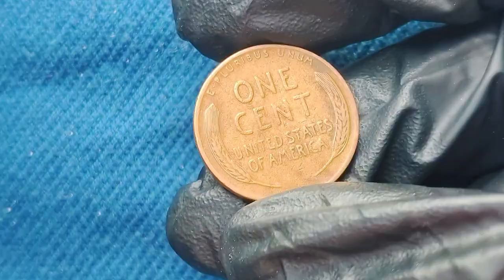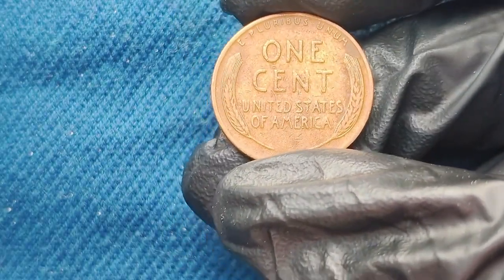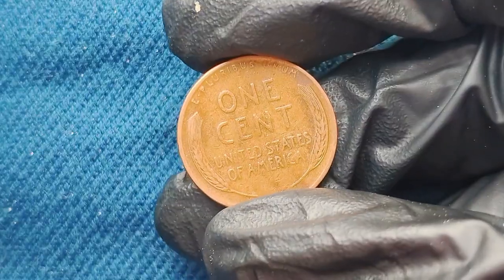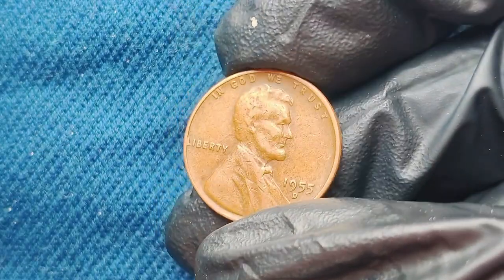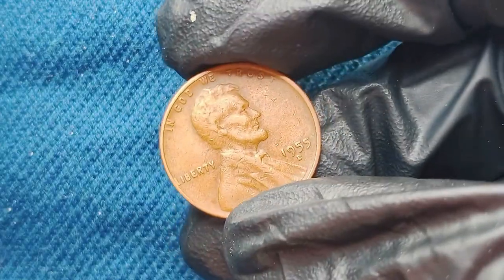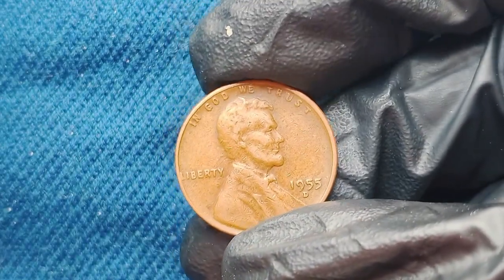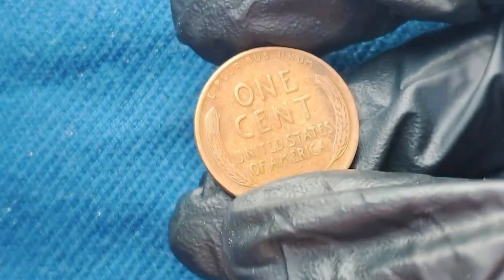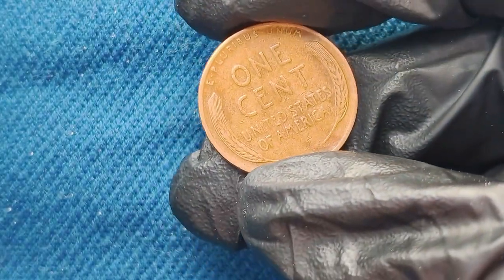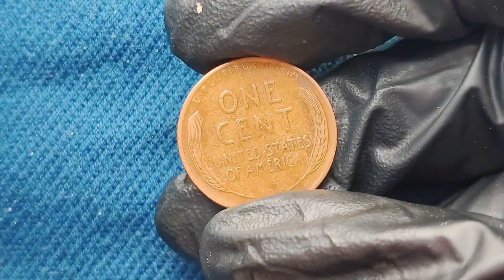Now, here's a question that will keep you awake tonight. How many other treasures lie unnoticed in your own home? How many coins have passed through your hands, your parents' hands, or your grandparents' hands, coins that could be worth a fortune if you only knew what to look for? The 1955 D Mint Mark Lincoln cent is proof that even in the most ordinary places, extraordinary opportunity waits. And let's not forget the legacy of this coin. It's not just about money, it's about history.